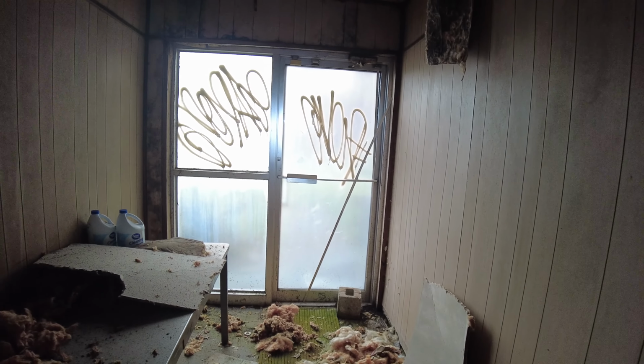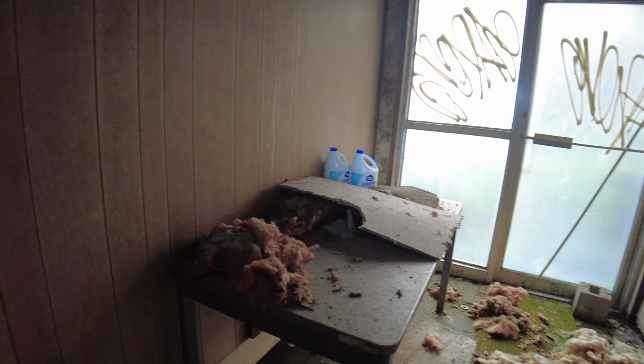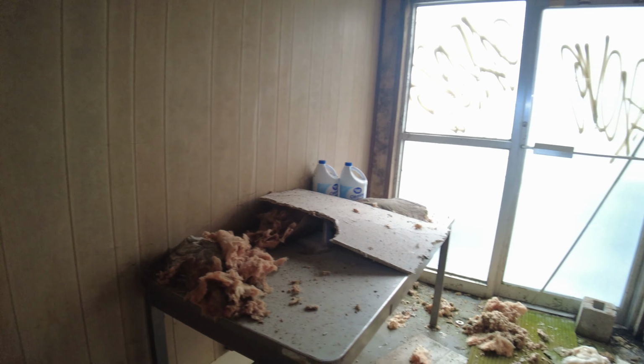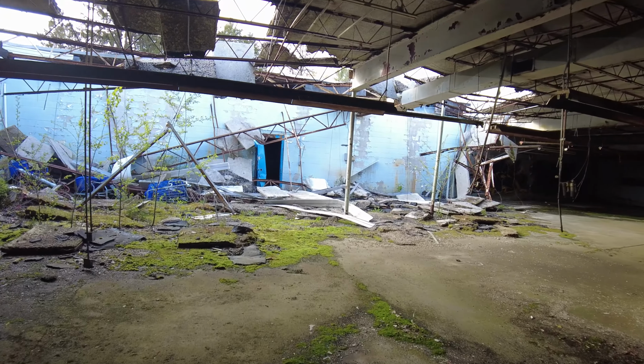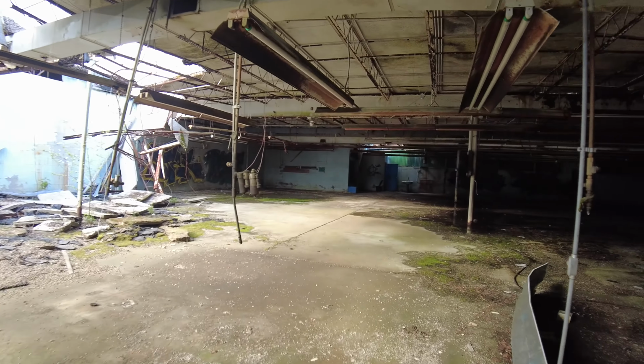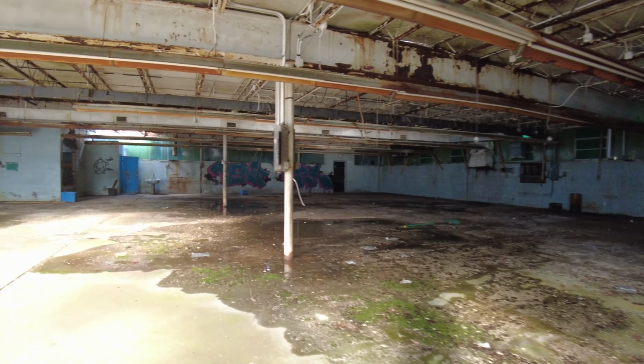It's had curtains in it at one point. So this whole area, this building had to be like an office area. Right there's the front door. It's completely locked from the front. But again, the back is what's open. All right, guys, I'm gonna try to head over to the other side of the building. See if I can see what's over there, if there's anything else to look at. Again, this building's immense. There's just not much in it.